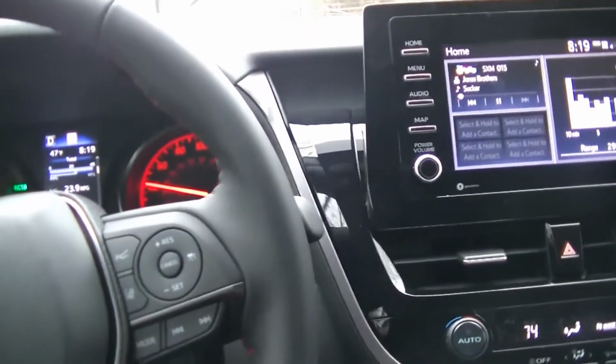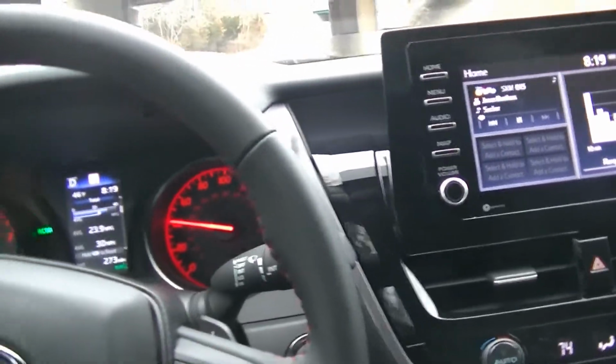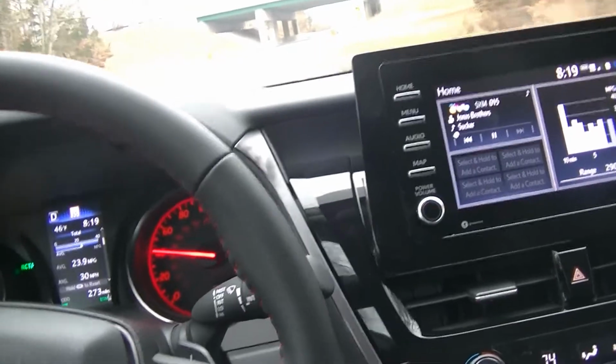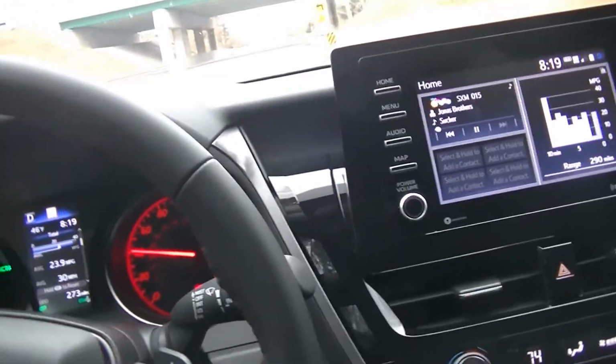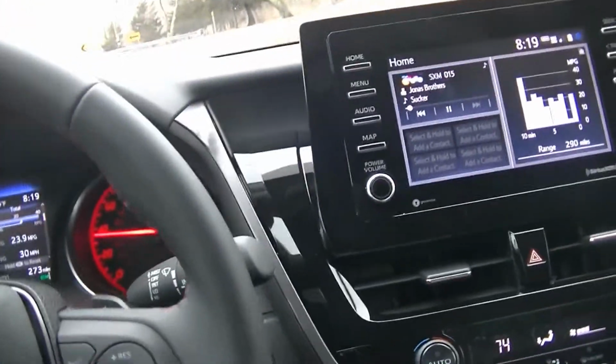This is the base stereo. I know you can get an upgraded one, but it wasn't worth it to me, and number two, they didn't have one with it. Now, if you do get the upgraded stereo, you do get the Toyota Care remote start and remote lock and unlock features. On this car, I don't have that.